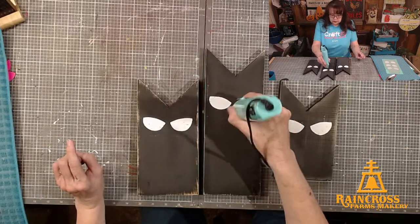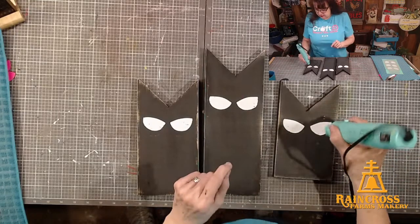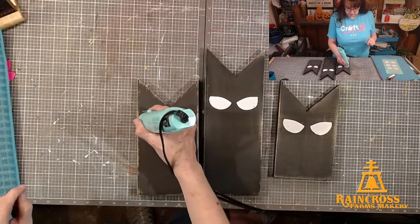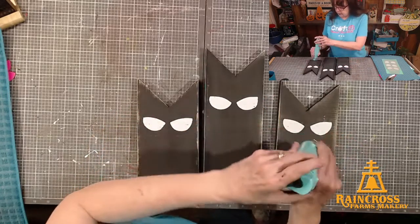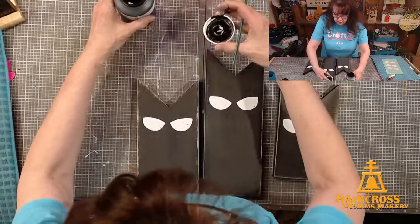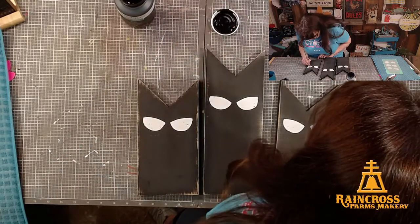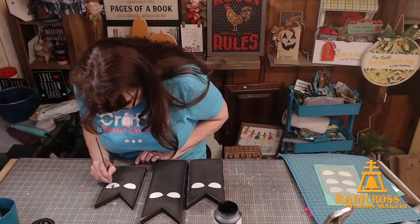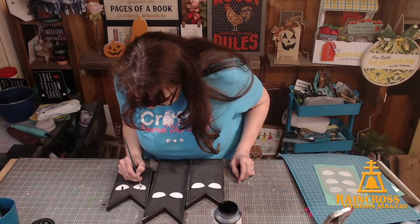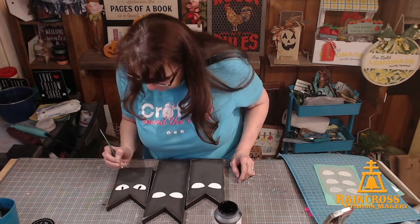Right, and then we're going to dress these babies up a bit. Now I'm going to get just a thin little paintbrush, and I'm just going to use my black chalk paint to give them their little pupil. How does that look? Makes it look a little more realistic.